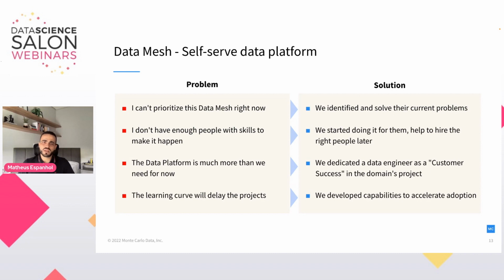Not only that, but regarding people and roles, we also lend people to the domains, not trying to solve the problems in a centralized way again, but we try to fix the roles and the responsibilities for each one. So we identify and solve their current problems using features that we can reuse for other domains. We started doing it for them, to help hire the people layer. We dedicated a data engineer as a customer success in the domains' projects in order to make sure the capabilities will be used in the right way, or even to understand the business cases that we need to solve with the platform. And also we developed capabilities to accelerate the adoption.